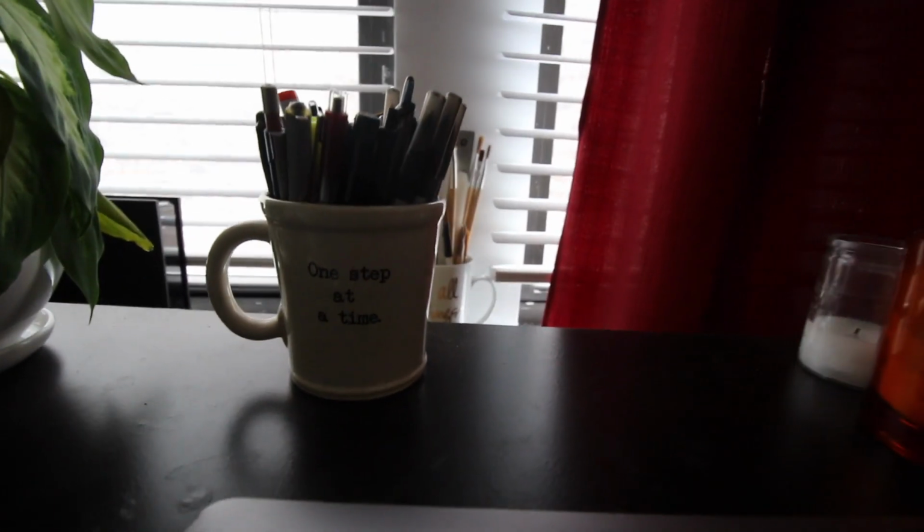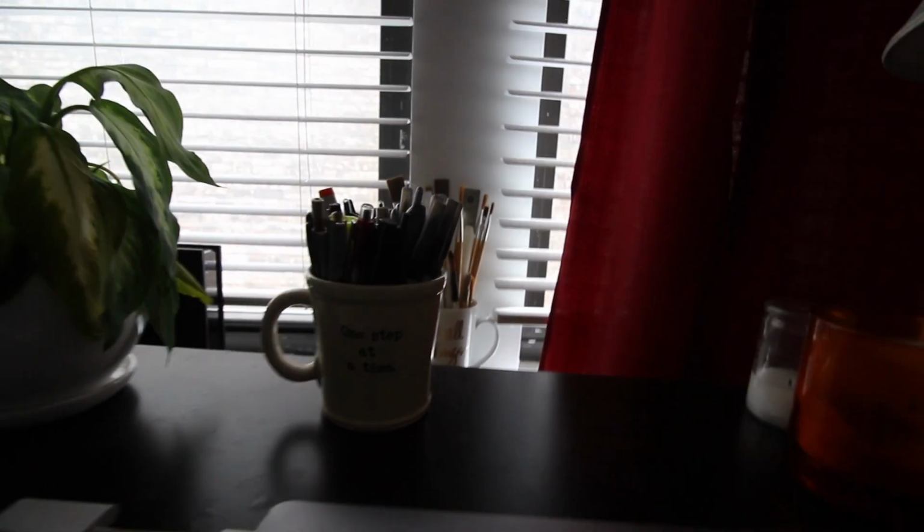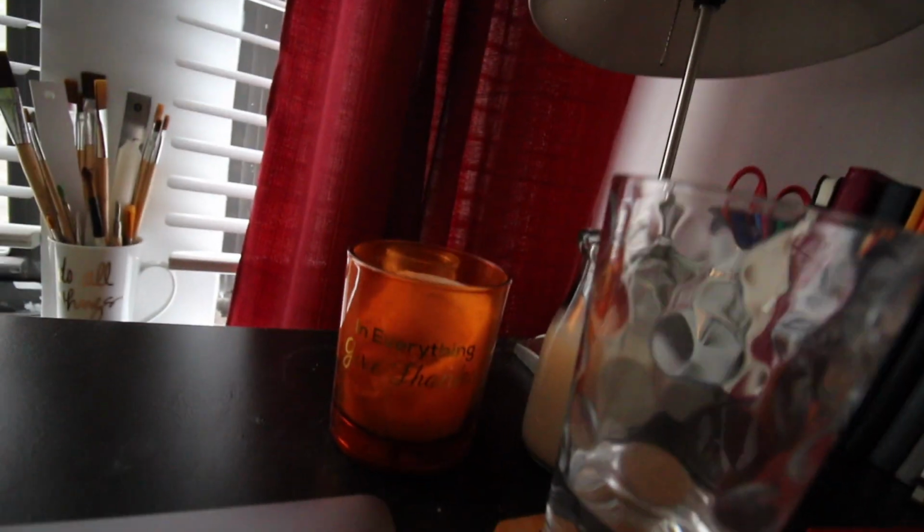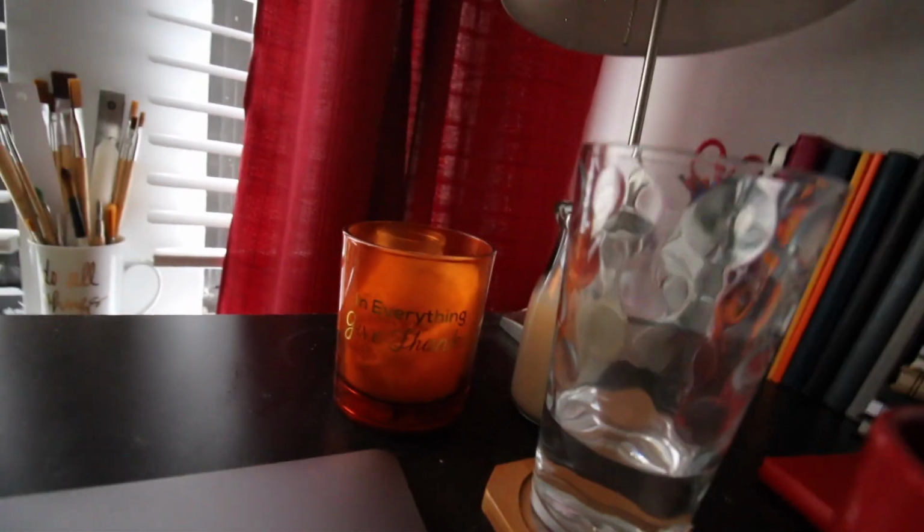Mug, one step at a time. I think it's so important to be reminded of these little messages throughout my room. This candle, in everything give thanks. It just reminds me to be thankful at all times. The good, the bad, anything, give thanks.